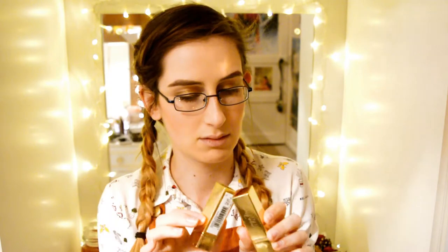Last but not least, we have the lipsticks. Now, I got two of the lipsticks. However, I do think I want two more. The two I got were the two I wanted as soon as Tanya Burr released the range, or sneak peeks of the range online.